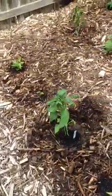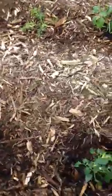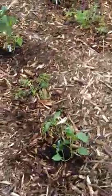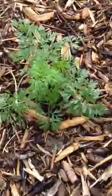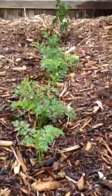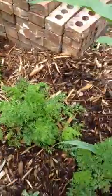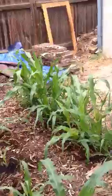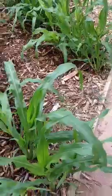Then we got lots of peppers over here. Habanero, jalapeno, bell pepper, lots of stuff. And carrots. And these are Danvers. Another pepper back there. Pepper, carrots, rogue corn plant, carrots, pepper, carrots, corn. This is called blue jade corn. It's a really neat heirloom variety. Gives you dark blue ears of sweet corn.